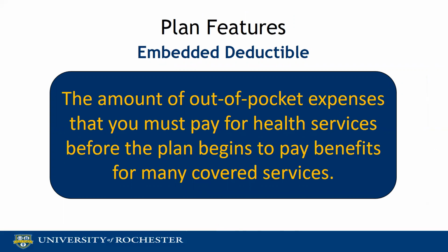Because this is an embedded deductible, a family member can meet the single deductible and move to the coinsurance phase, even if the rest of the family has not met the family deductible. So this applies to plans that have dependents on them, not a single plan.